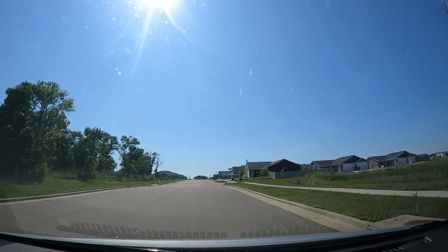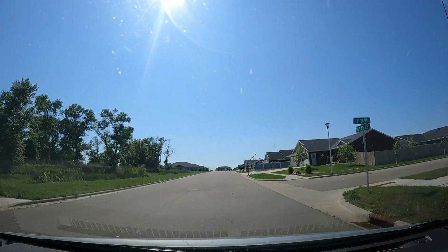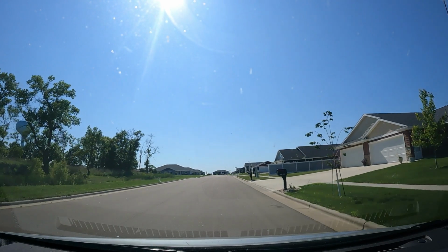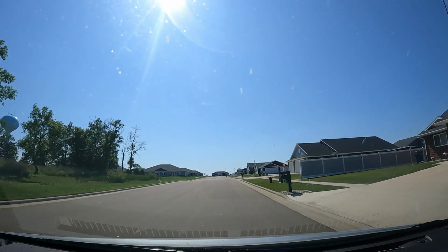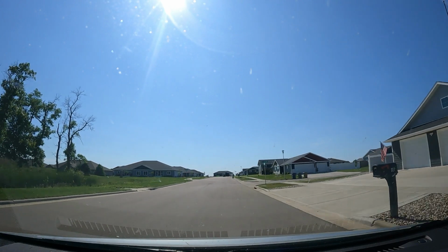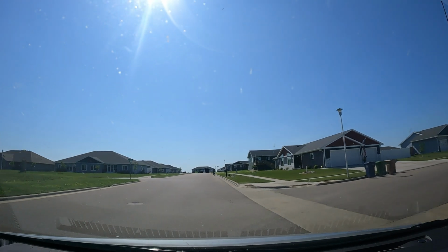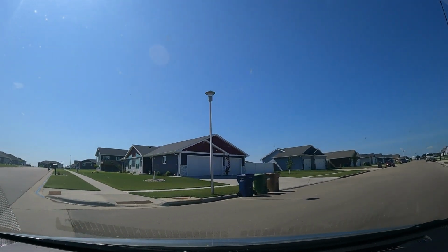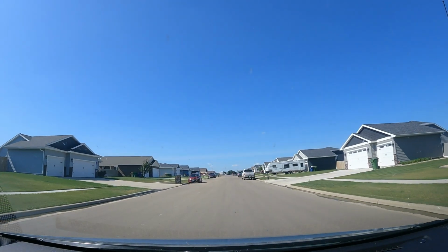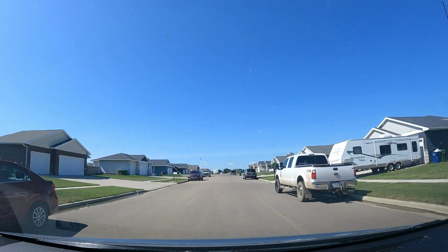Now, if you want to live here, the median rent prices are going to go from $600 to $1,530 a month. The median home price is $254,000. And apparently this is one of the most expensive housing markets for a city this size in the state of South Dakota.